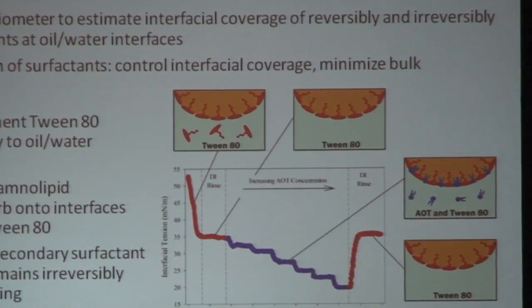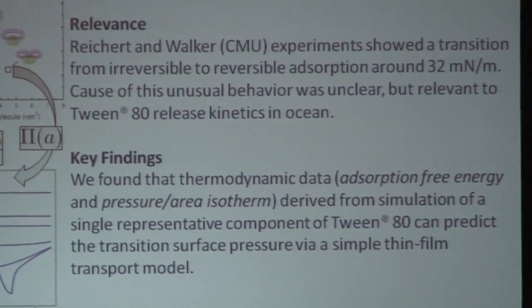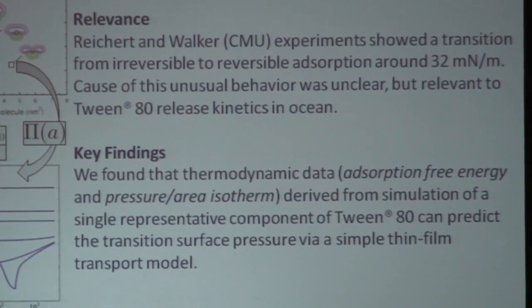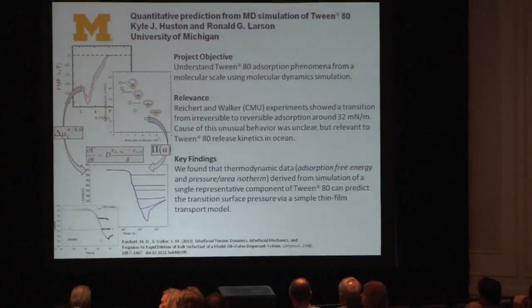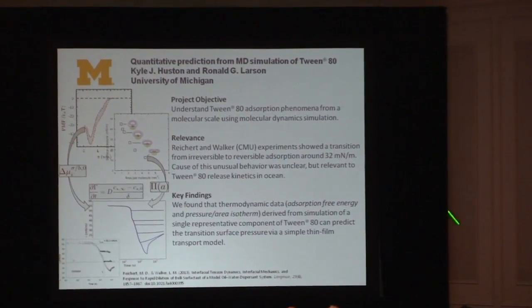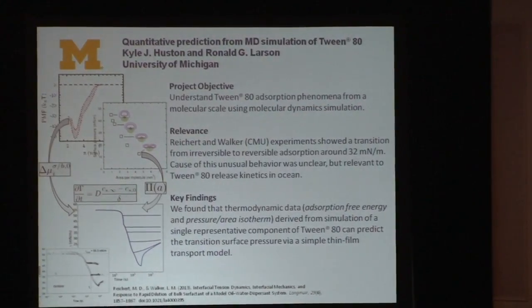Okay, and this is where the molecular simulations have actually helped. Ron Larson at the University of Michigan has worked in close collaboration with Shelly-Anna and Lynn Walker, and he shows that there's a crowding of the Tween at the interface. And because of the molecular structure of the Tween, it's not easy for it to come off the interface.